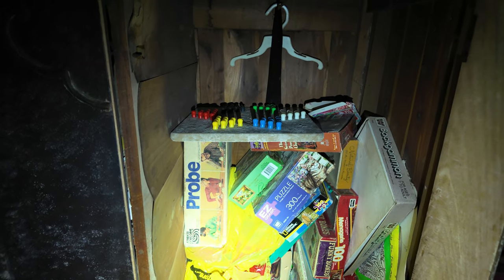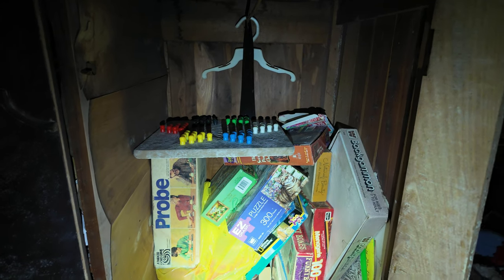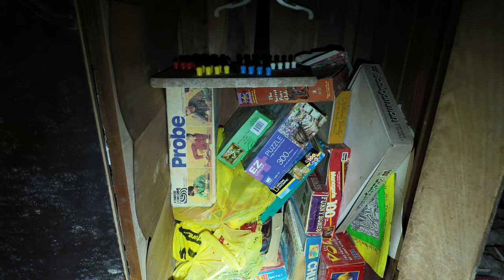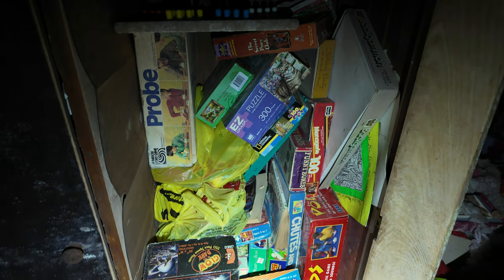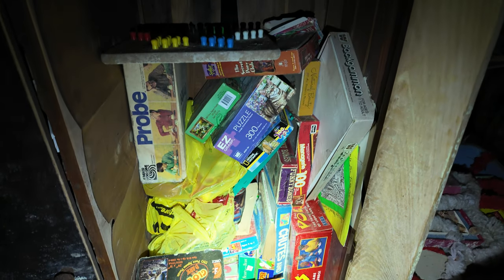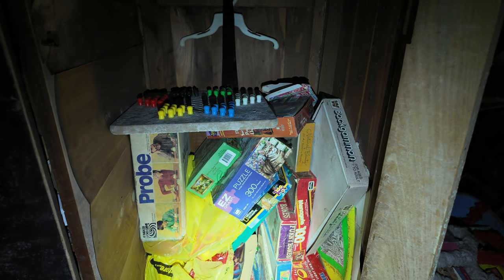You recognize any of these? Probe, backgammon, Pods, the futuristic game of light and sounds, Chutes and Ladders, Funny Bones. This is like a little blast from the past right here. I feel bad that the door ripped off, but it's beyond saving at this point. And that is just documents. And oh, there's a Barbie doll and some books.